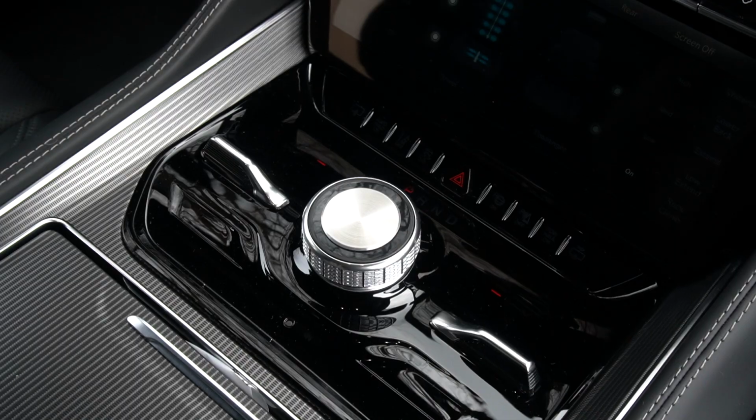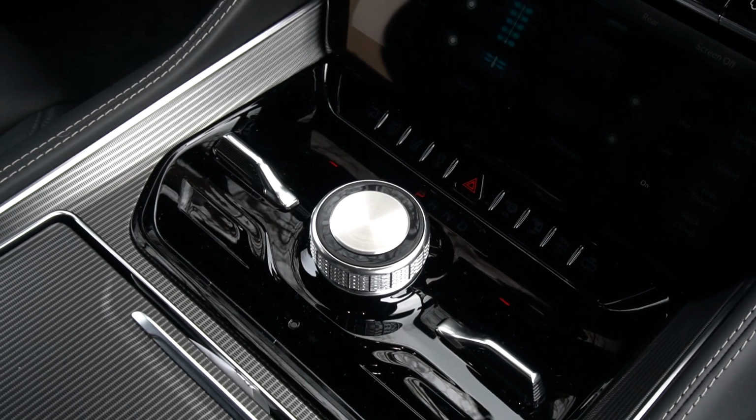And all that power goes through an 8-speed automatic transmission tuned more for smooth shifts than performance. But this thing still feels genuinely quick for how big it is.